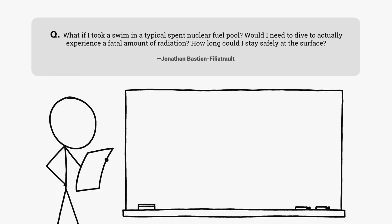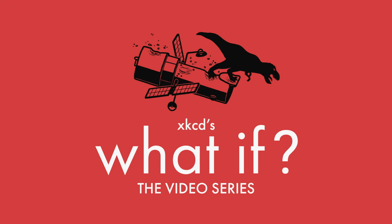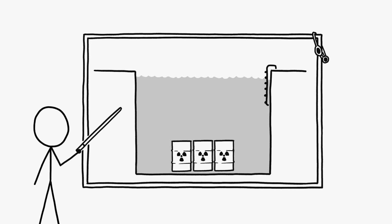This question comes from Jonathan, who asks, what if I took a swim in a typical spent nuclear fuel pool? Would I need to dive to actually experience a fatal amount of radiation? How long could I safely stay at the surface?